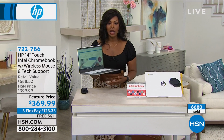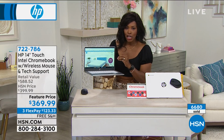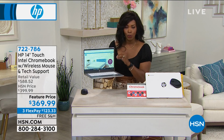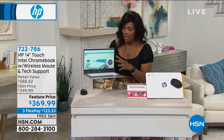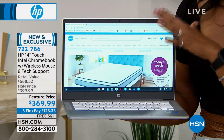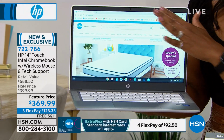So it's gonna be super lightweight, but the way that this was made, it was made to be as fast and easy and safe as possible. And when I say safe, I mean safe from viruses getting in and all of that we know can really wreak havoc on a computer. You're getting all of this.